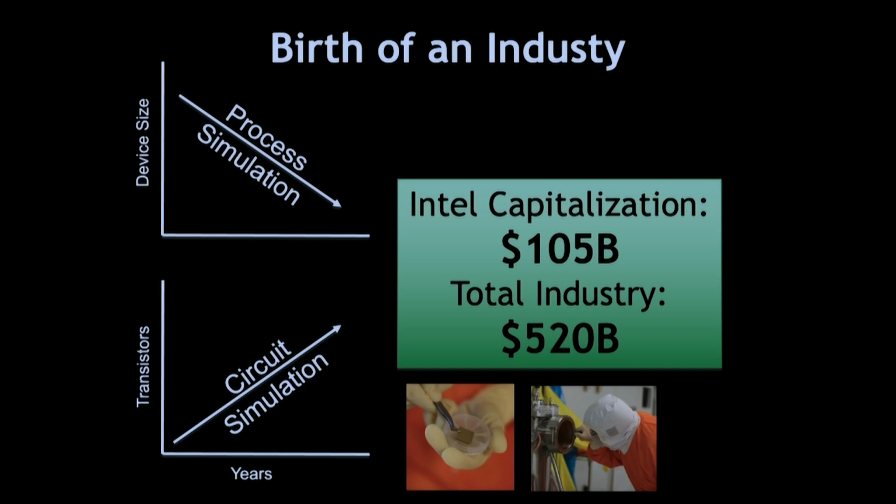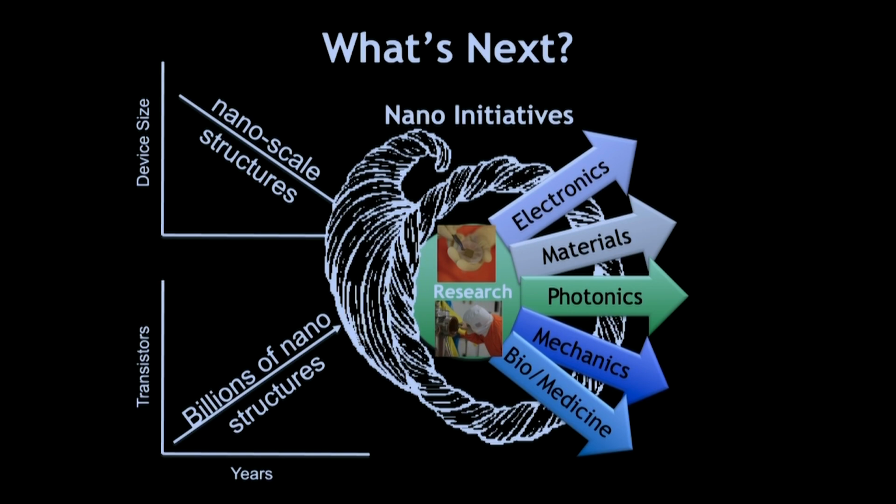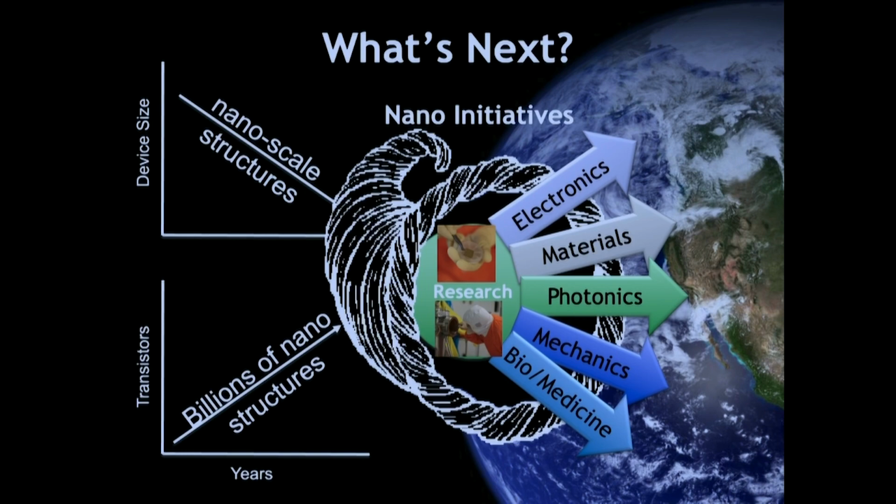So what do we have next? We have a lot of research going on in universities. And can we put these structures together in different fields? And can we then make it impact the real world? That is what we want to do. We want to impact with research areas of nano and semiconductors. So how do you do that?